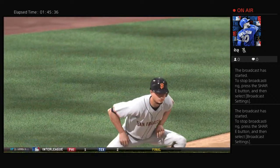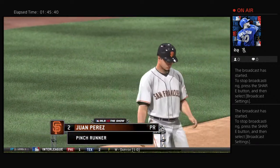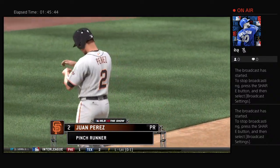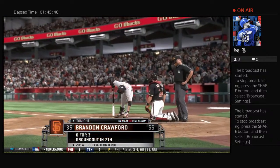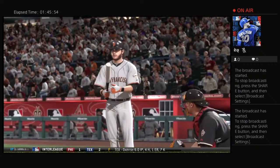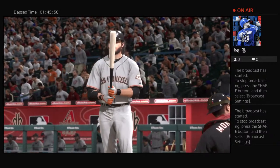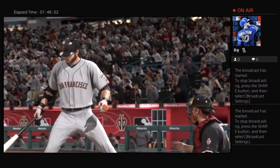Juan Perez will come on now and pinch run here. Number 2, Juan Perez. Brandon Crawford will step in now in a big spot here in a game as close as this one. And a chance at redemption, too, because he hasn't done much through his first 3 plate appearances, but he could make up for all of that with a base hit right here. Don't let him score.